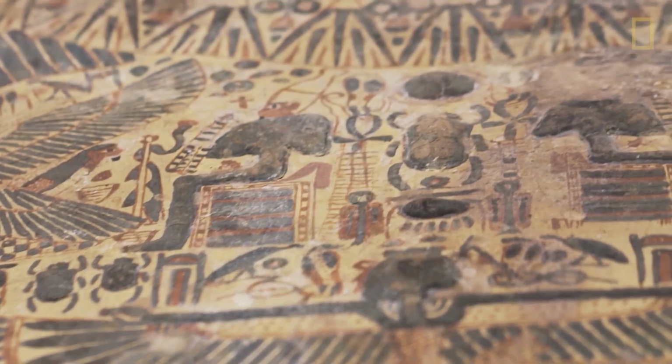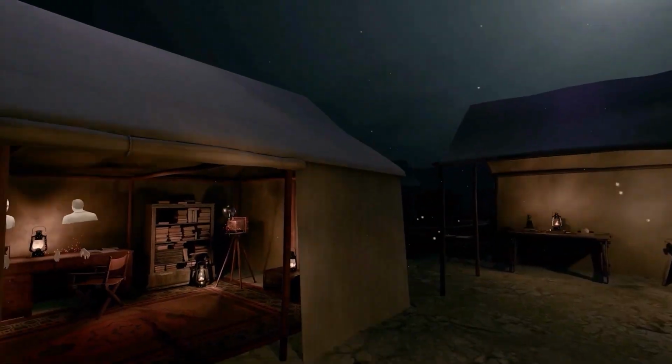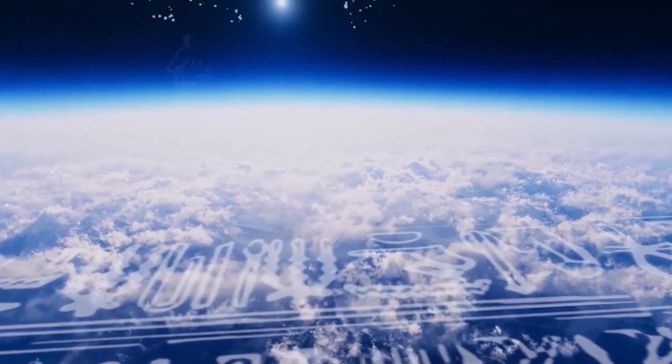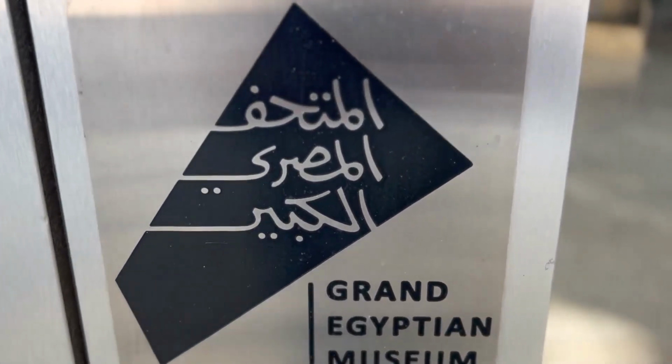You've got to check out the tech in the exhibitions. One of the coolest highlights is the VR experience of Tutankhamun's tomb by Atlantic Productions. This will take you on a virtual tour of the pharaoh's tomb, just like it was discovered in 1922. As of now, it's 95% complete, and it's looking spectacular.